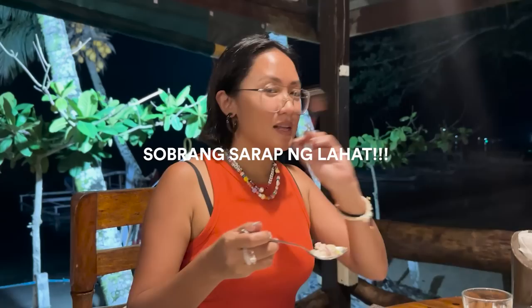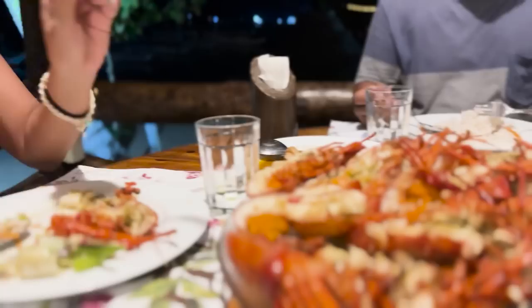Lahat masarap dito. Grabe yung kinilaw. Tama yung sinabi ni Kuya Eden. Ang sarap ng kinilaw and lobster. Ooh! No rice.